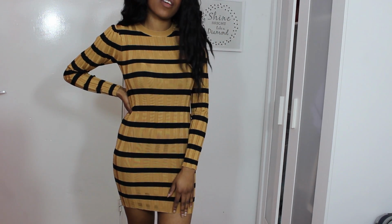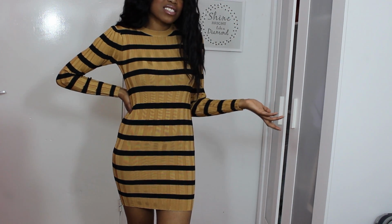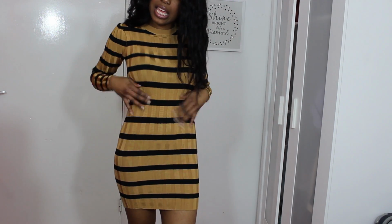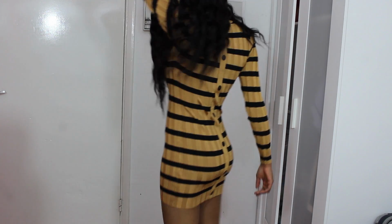So, you know, it's a very risque and sexy dress. I've never been clubbing, but I would wear this clubbing, if you want to be covered up but still sexy, because you are showing off your curves but not showing off any skin except from your legs. But let me show you the back.